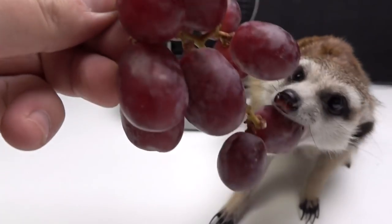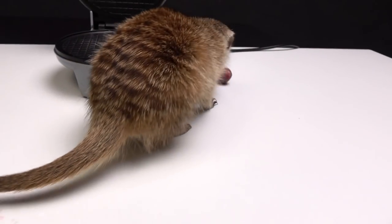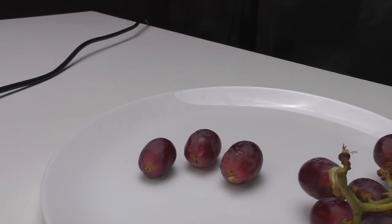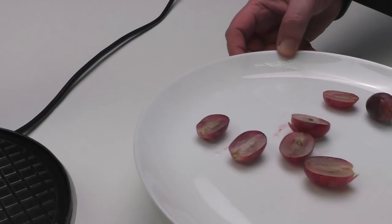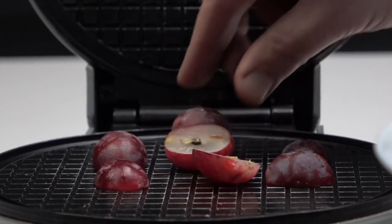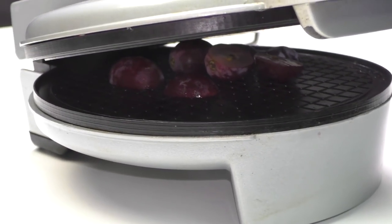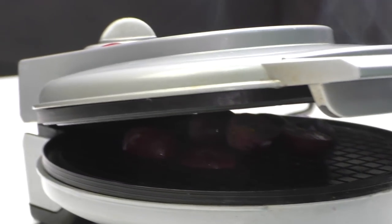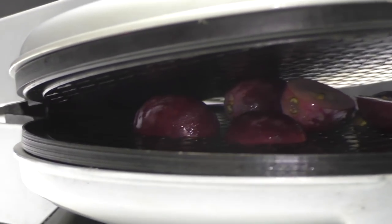But first I need to feed Timon, otherwise he will interfere with making video. His favorite food is grapes. But Timon never ate fried grapes. Me too, by the way. So let's do that. That smells really good, but just look at this, the waffle iron is shaking.